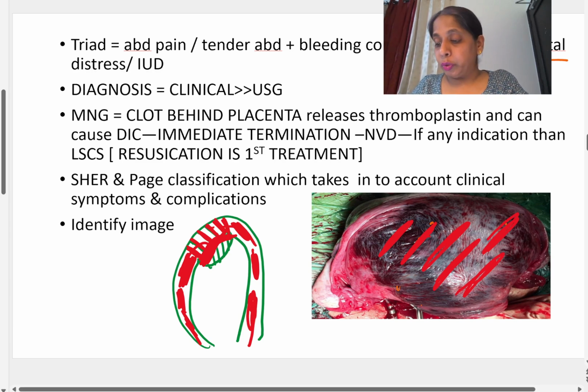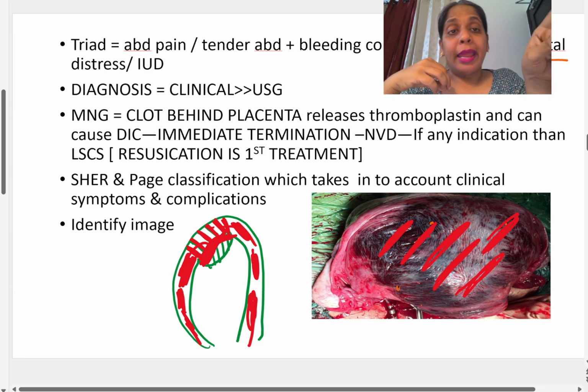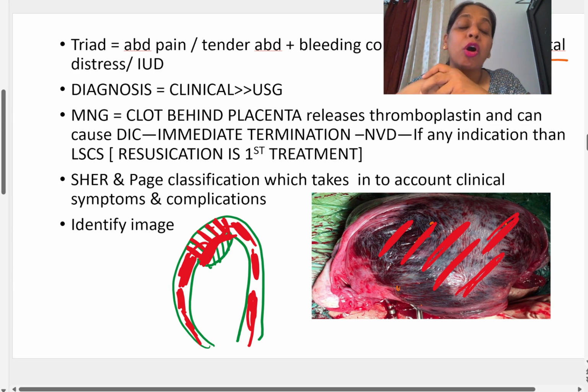If you want me to conclude this condition, I would like to conclude it in 3 lines. Number 1, in abruptio placenta there is separation of placenta, and that separation causes the blood to go into the myometrium, which causes the abdominal pain and tender uterus, and that separation also leads to fetal distress. Second, the blood which is behind the placenta, when it goes into the systemic circulation, can release thromboplastin and cause DIC.